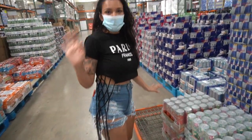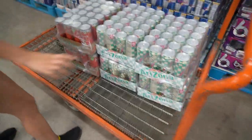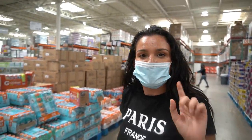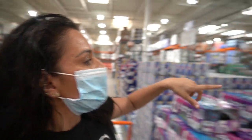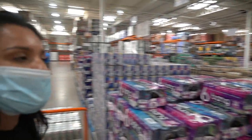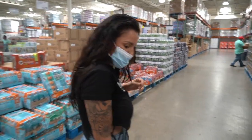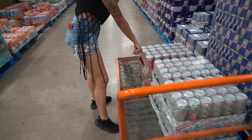First stop always when we enter is the drinks. I want to show you guys the drinks we always get because Arizonas do really, really good in our vending machines. And there's so many flavors here, which at Sam's Club they don't have. That whole line over there, maybe we'll insert a clip, they have all the flavors: peach, watermelon, mango, super mango, green tea, all the flavors. Normally we get the regular lemon one, and today we're gonna try out the watermelon.